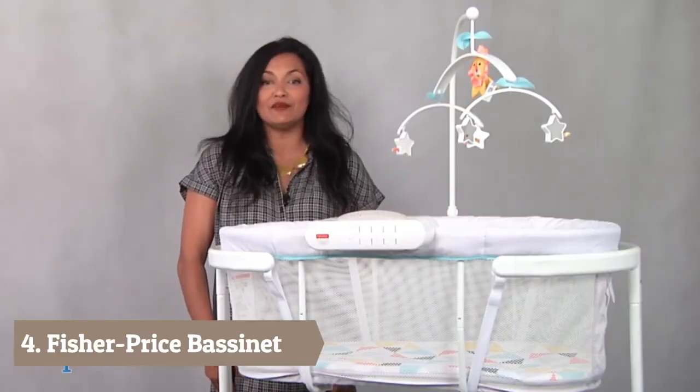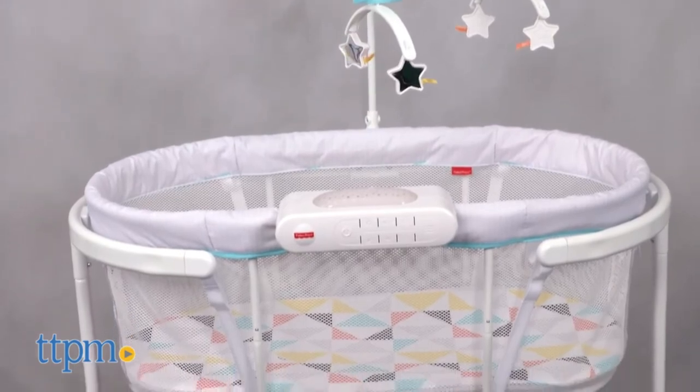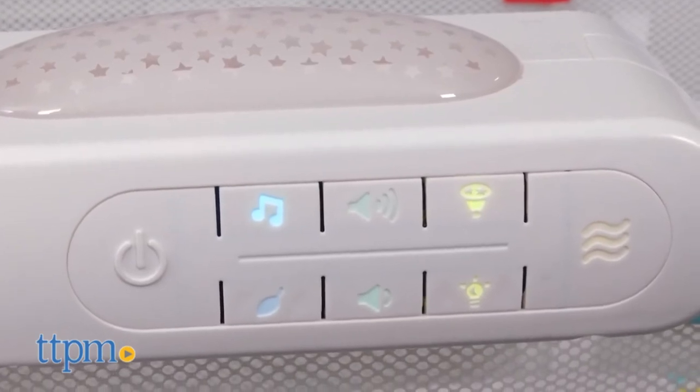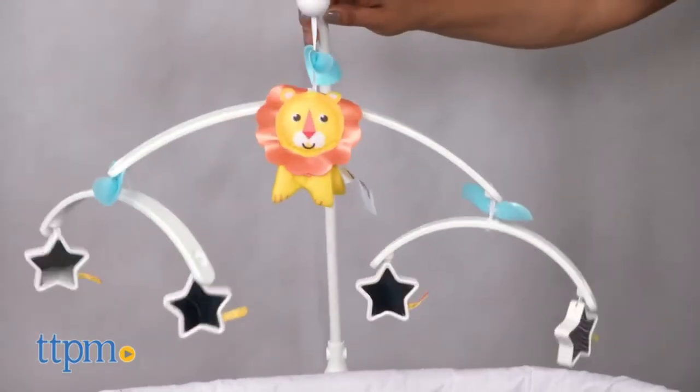Here we have the Soothing Motions Bassinet. This is a cozy and comfy bassinet for baby with lots of fun tech upgrades for a soothing sleep. A control panel on the side of the bassinet plays music and sounds and projects a light show on the ceiling. This can also be used as a nightlight. Mesh sides help with airflow and allow baby to see outside the bassinet. Also included are soft calming vibrations and a removable mobile.